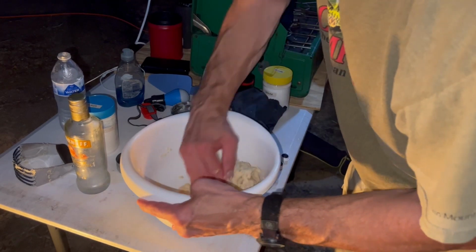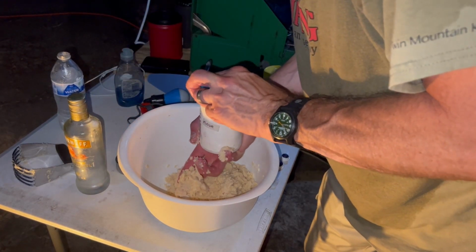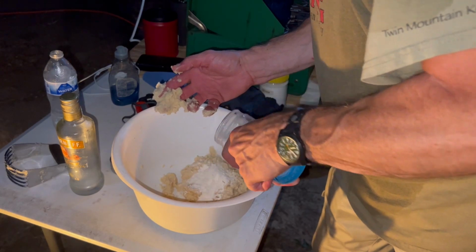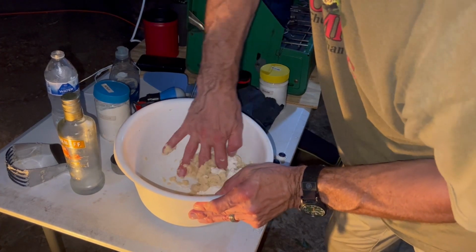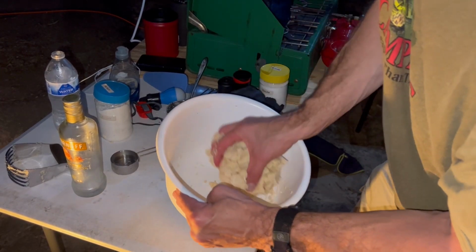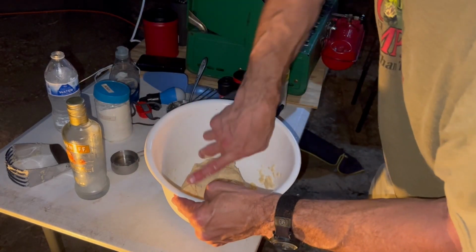I'll add more flour if I need to. I need a little bit more flour. A little bit too much liquid. Handle it as little as possible because my hands will warm everything. We don't want molten butter, we want chunks of butter so that when it all bakes, that adds to the flake. There, that's what I'm talking about right there.